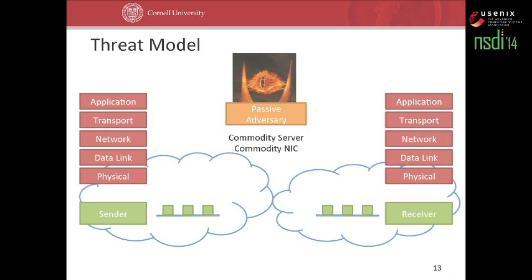That means it does not employ any network devices such as network jammers to reduce the possibility of covert timing channels. Instead, it simply looks at timings of packets to analyze the potential existence of covert timing channels. We further assume that the adversary is using commodity servers and commodity network interface cards to analyze interpacket delays, or timings of packets.